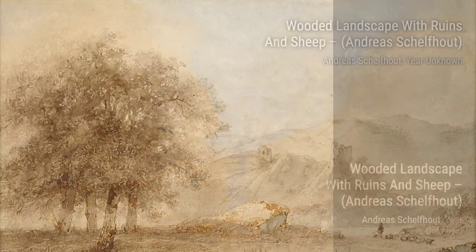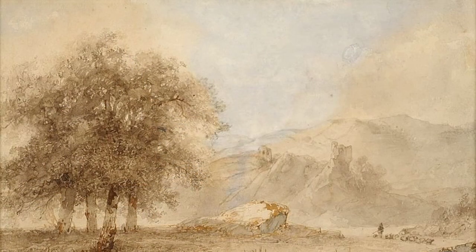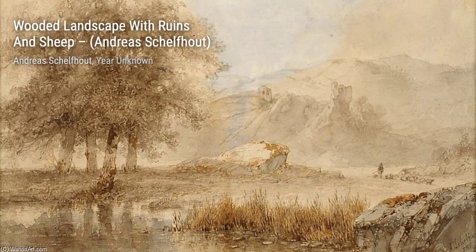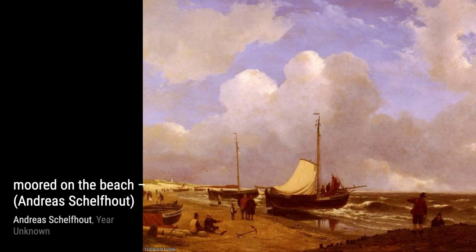Here, Schelfhout combines nature and history, depicting a tranquil landscape with ancient ruins and sheep grazing peacefully. In Moored on the Beach, Schelfhout takes us to the seaside, where boats rest peacefully on the sandy shores, creating a sense of calm and tranquility.